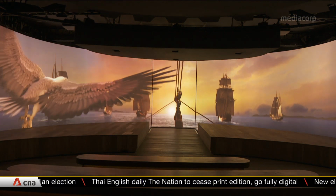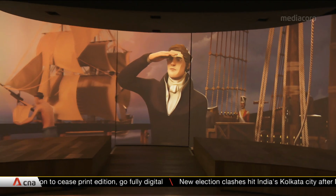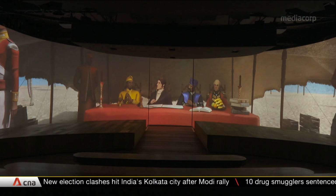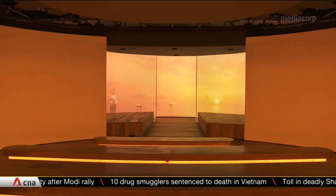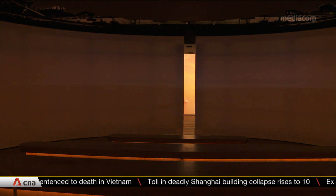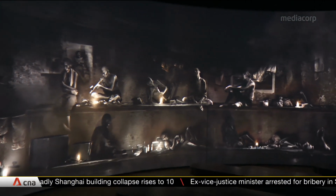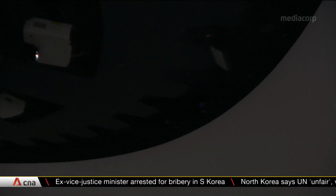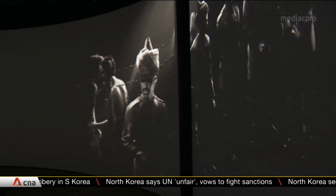Fast forward to the year 1819, visitors board a steamship that heads towards Singapore. There, they witness the arrival of the British and Singapore's evolution into a colonial port. They're then plunged into scenes that juxtapose Singapore's modernism with its darker side. The walls close in to create a circular 360-degree screen that gives a glimpse of its poverty and opium dens, and the platform starts to rotate. The next two acts show the days of the Japanese occupation and a recap of previous scenes.